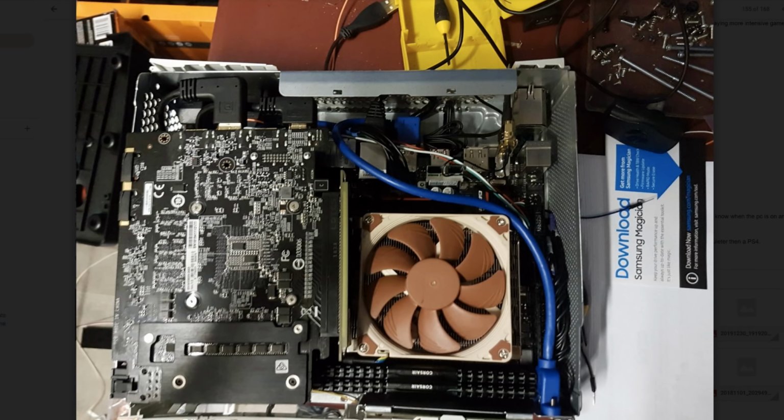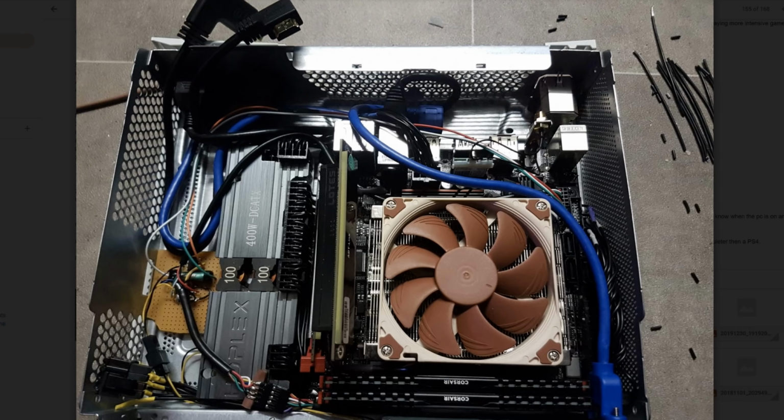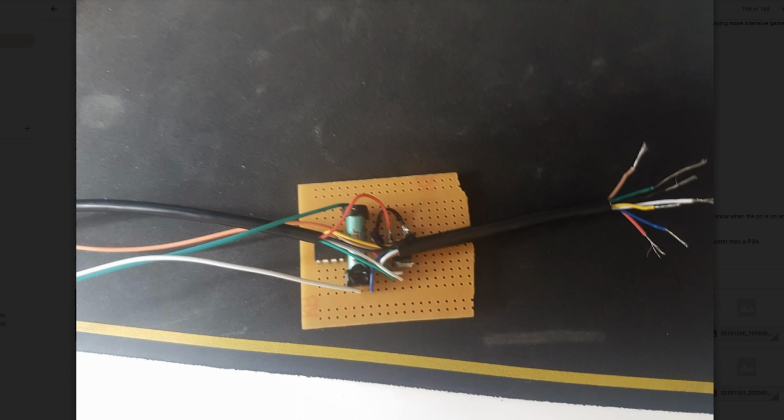Now, if it's anything like mine, I bet it's pretty jank. Oh, yes, he's got a 400-watt power supply that's hooked up with a little breadboard. This guy's pretty smart. He's got it figured out. He's got little HDMI cables, extension cables and stuff. I like this. This is cool, yeah.